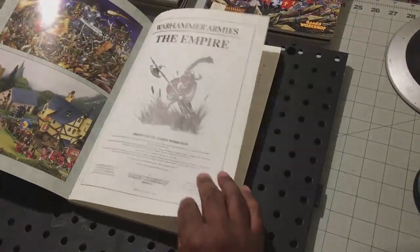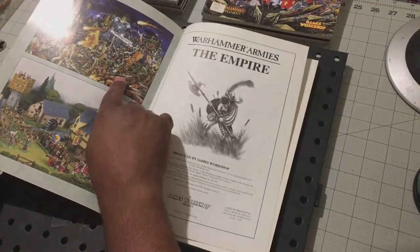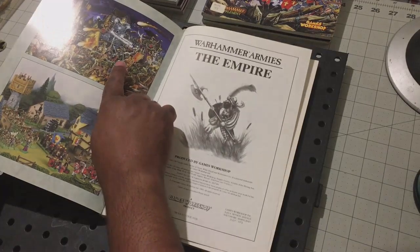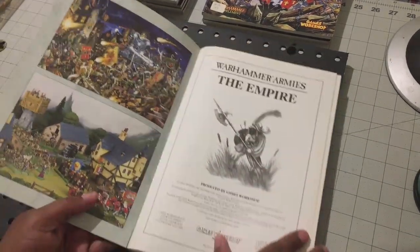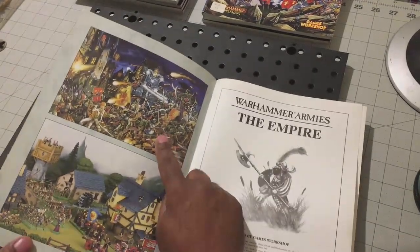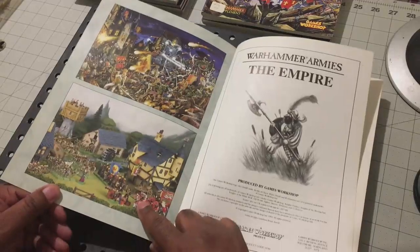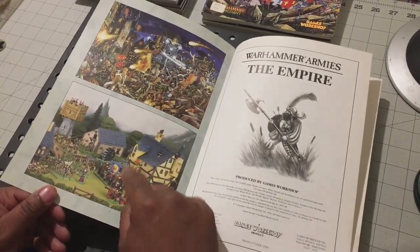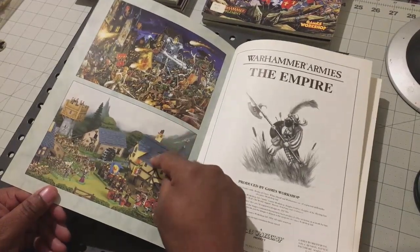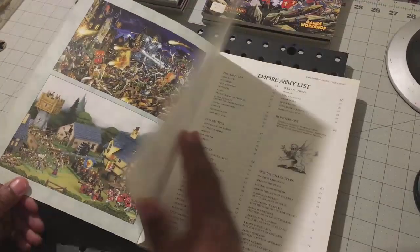1993. And so the magazine opens with, and this is interesting. So up here you have a scene of a town being attacked, right, in the Old World. And then down here, you have a modeler playing this scene out. So this scene here in the art is being played out here on the table. Right, so that's real cool.